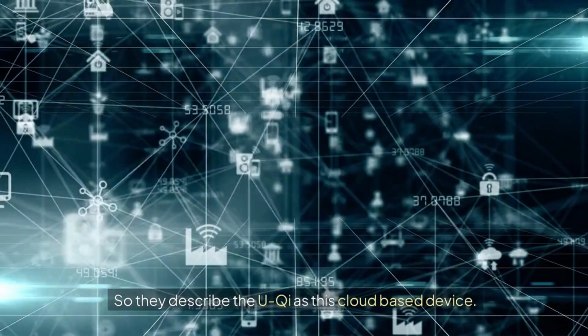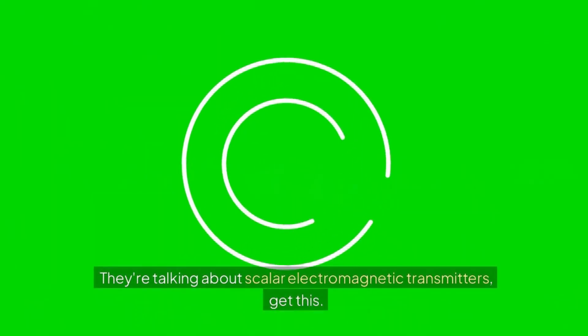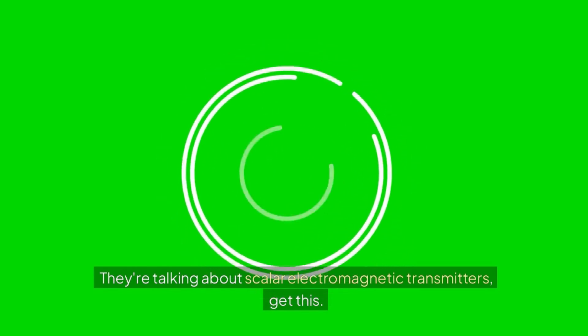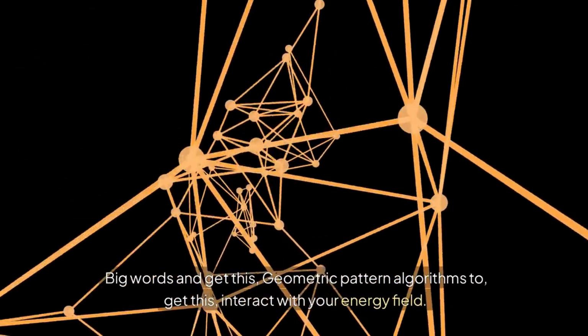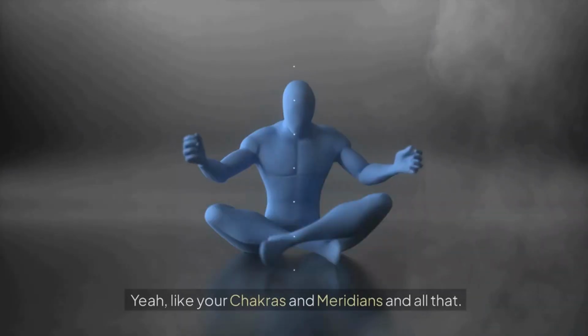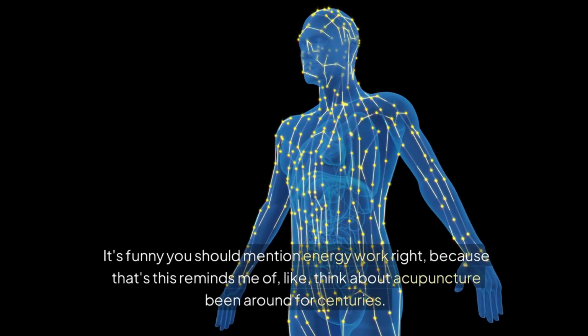So they describe the UQI as this cloud-based device. Sounds normal enough, right? But then it gets interesting. They're talking about scalar electromagnetic transmitters. Those are some big words. Big words. And get this, geometric pattern algorithms to, get this, interact with your energy field, like your chakras and meridians and all that.